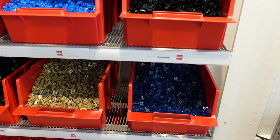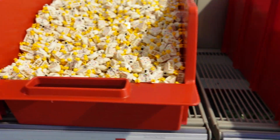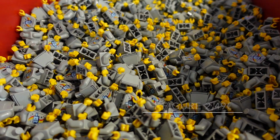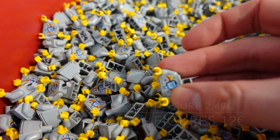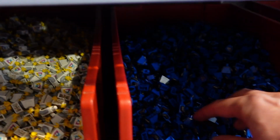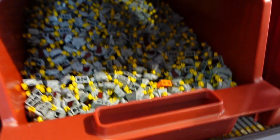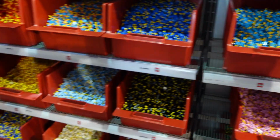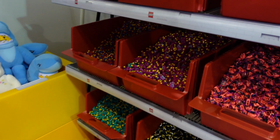It was a little bit difficult to get all the glimpses because the store was full of people back on day one. How it works is you just build your own minifigure in whatever way you like. One minifigure is 2.49 and a set of 6 minifigures is 12 euros. One minifigure consists of 5 parts: one torso, one leg piece, obviously a head, a hair or hat piece, and one accessory. We'll come to that later.